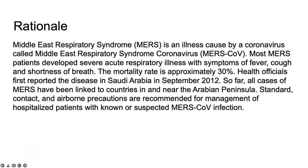Middle East Respiratory Syndrome is an illness caused by a coronavirus called Middle East Respiratory Syndrome coronavirus, or MERS. Most MERS patients develop severe acute respiratory illness with symptoms of fever, cough, and shortness of breath. Mortality rate is approximately 30%.